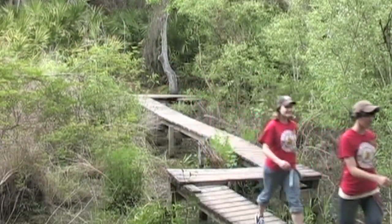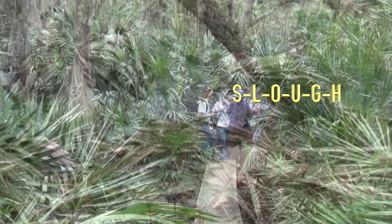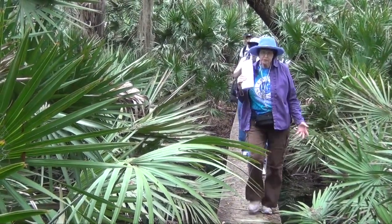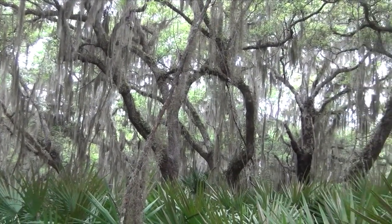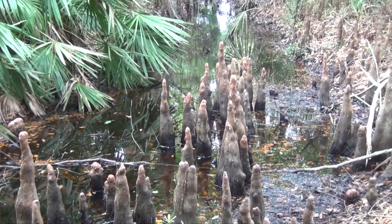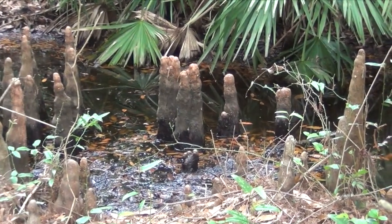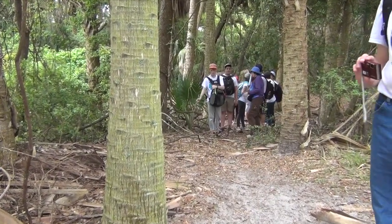What a find. This slough is right in the middle of the dense maritime forest. The Spanish moss is everywhere in this forest, but that's not what I want to talk about right now. Would you believe your eyes? Look at these amazing cypress knees all over. Definitely a sign that we are in a wetland. These cypress knees are woody bark-covered outgrowths from the trees, and they are supposed to help support the trees that are in this waterlogged soil.